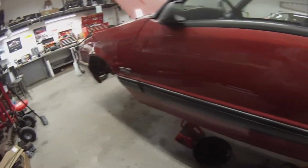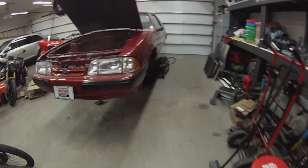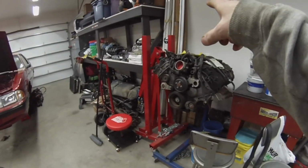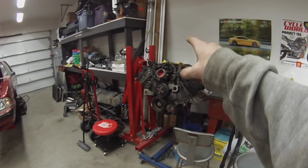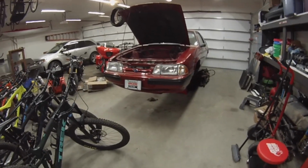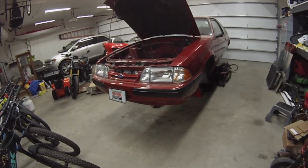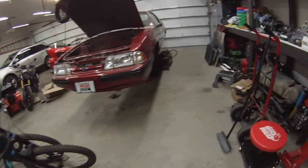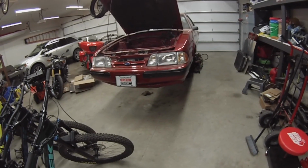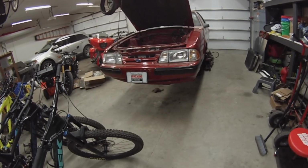Another thing I'm really debating about, like I mentioned before, I do have Maximum Motorsports subframe connectors kind of buried in this mess that's back over here. But I'm really debating doing that Detroit Speed through-the-floor subframe connectors. So I'm thinking I'm going to go that way. I'll probably end up selling my Maximum Motorsports ones that I have here and going that route. So I think that'll be the next thing.